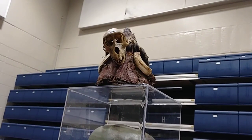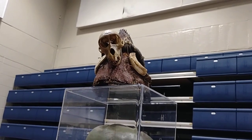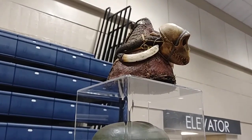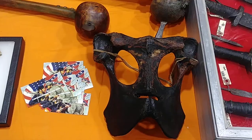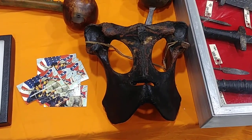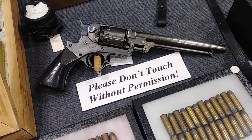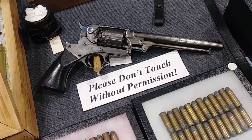That's a headhunter's hat. Yeah, I figured it had to be. Here's his mask down here. It's got a monkey head on it. Another headhunter's mask made from a human pelvis. It's an authentic Star 44 caliber revolver.